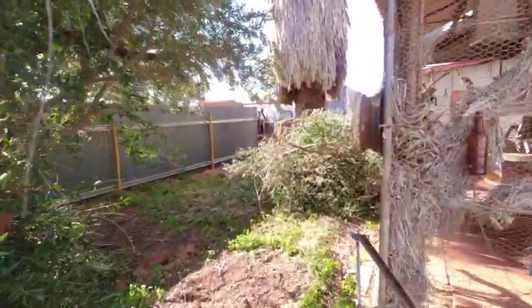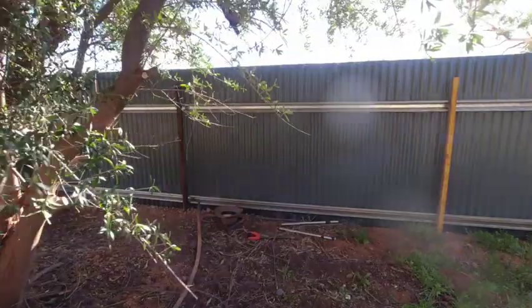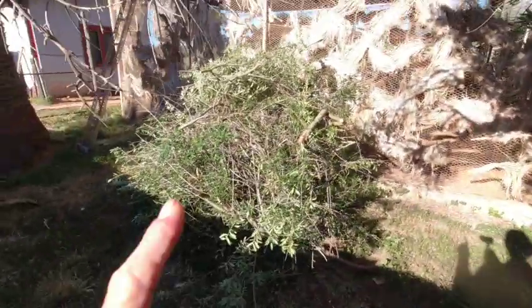That's looking heaps better. At least the sun can come through here. We can walk around. And that's what came off it.